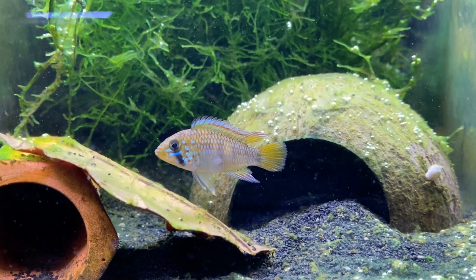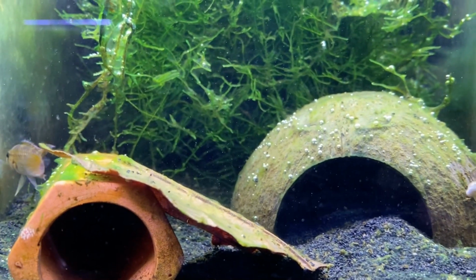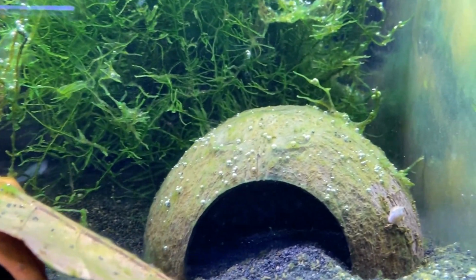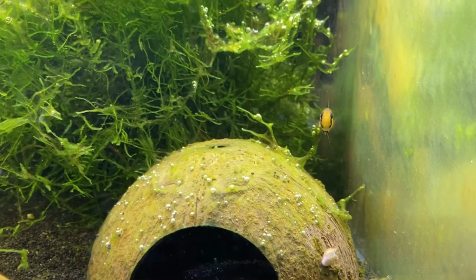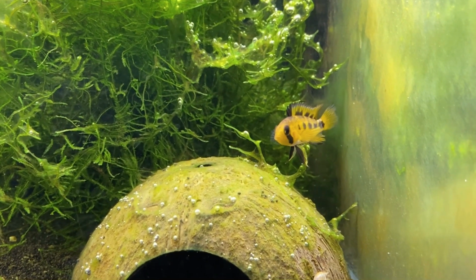We're gonna start with these Apistogramma Ortega. These were sold to me as wild caught. I'm not really sure where they were sourced from, but they've been a really good performer for us so far. The female is right behind this coconut cave, and she has about 25 fry swimming around with her. This is the 3rd batch of fry we've had so far, and we've really only had them a couple months.